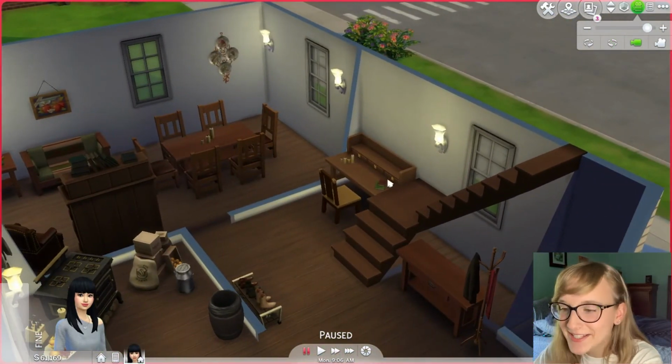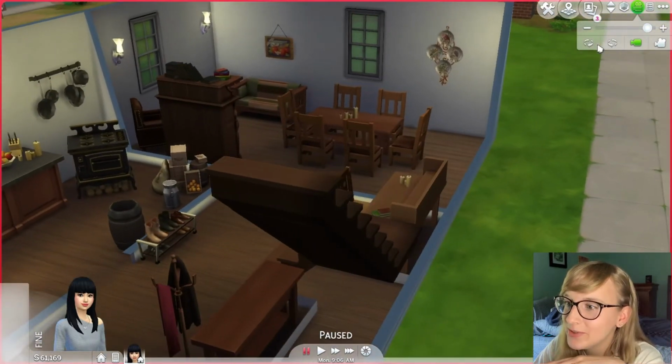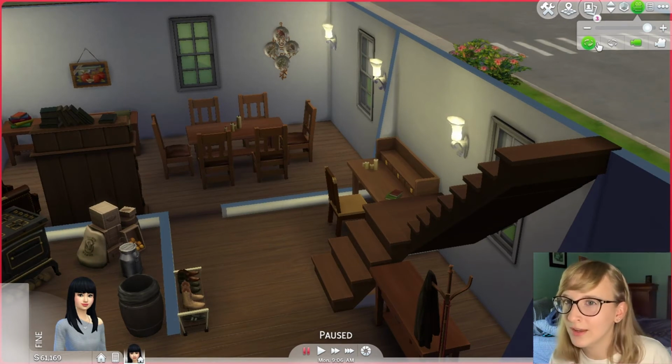We have a little desk. So cute. Look at those candles. That's a fire hazard if I ever saw one. I used these lights because I just felt like it really fit in with the theme. So you could almost be like, oh, are those candles in there, or are they light bulbs?